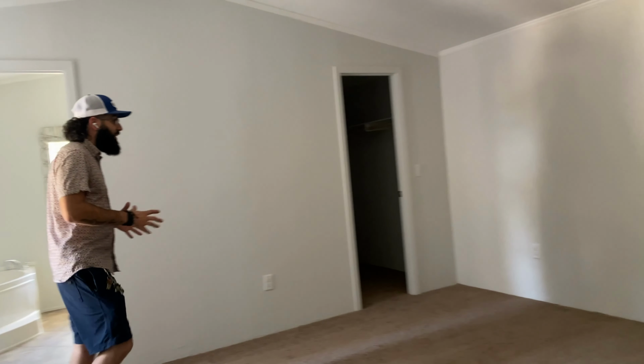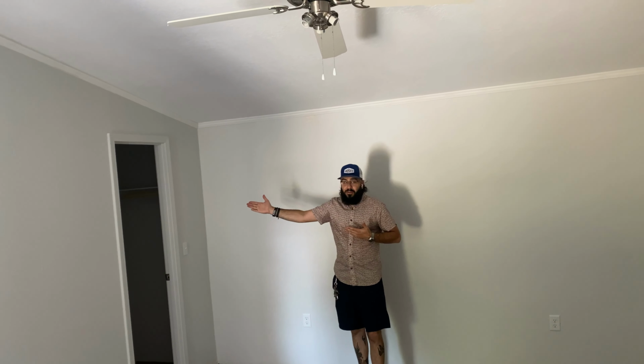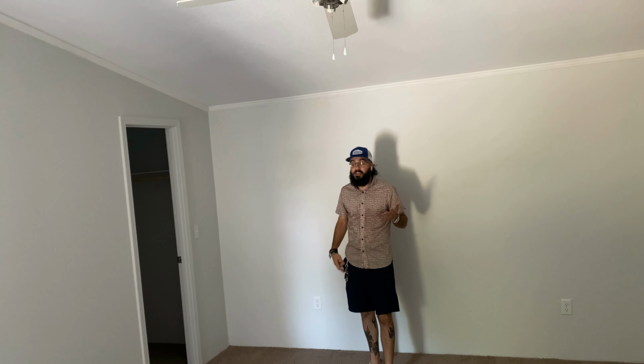But as you can see, you have plenty of room in here, plenty of outlets, so you're not going to have to worry about fishing the extension cord or anything like that. Huge room. Master does come with the ceiling fan as well, just like the living room. If you come right over here, we got a really, really nice walk-in closet.